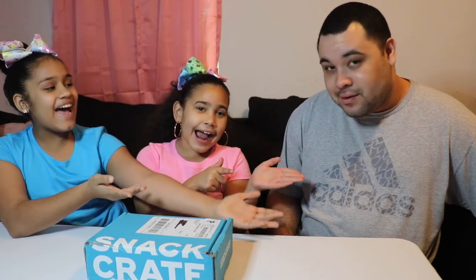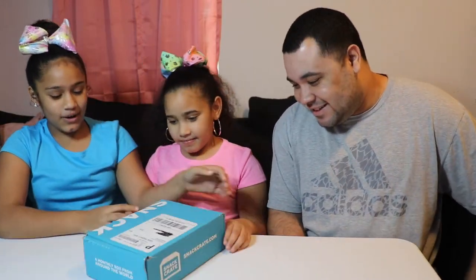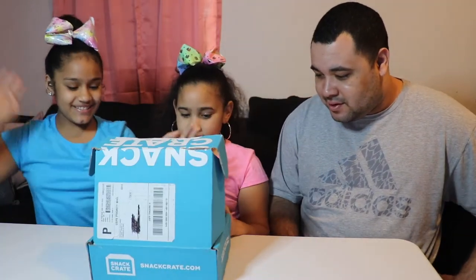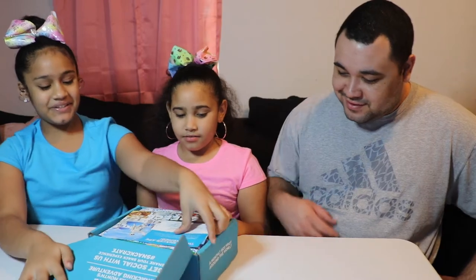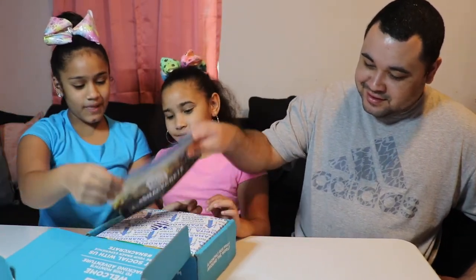And today we are doing another snack crate box with our dad. So let's get opening. What is this? Yay! I forgot where the stickers are, so I can show you.